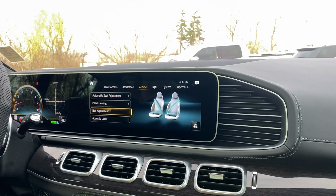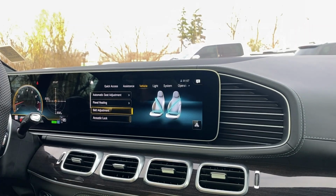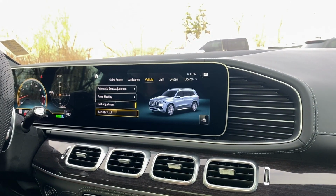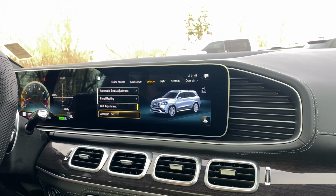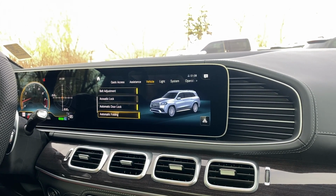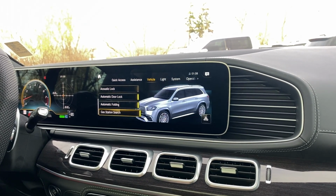Then we have the belt adjustment. You know, in most vehicles they have this feature. This you can turn on or turn off in there. And then we have acoustic lock. So if you don't want the noise to bother you when you lock the vehicle, you can turn it on or turn it off. We have automatic door lock, very standard in other vehicles, and of course the automatic folding.